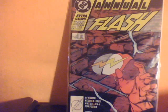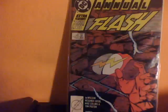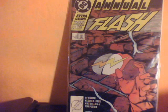What do we got next? This is my first ever Flash comic book. I do have one Flash hardcover book, The Return of Barry Allen, but as far as the actual comic book goes, this is my first and only Flash comic book. This is Flash Annual #2, came out in '88. This is my only Flash comic book.